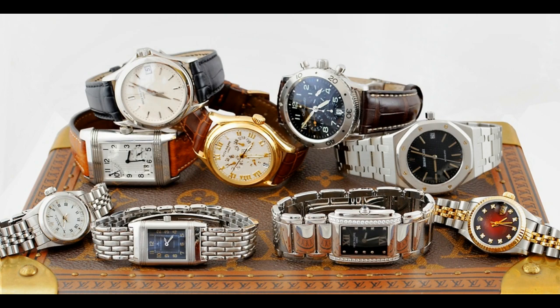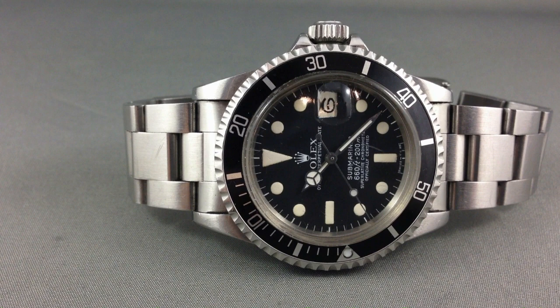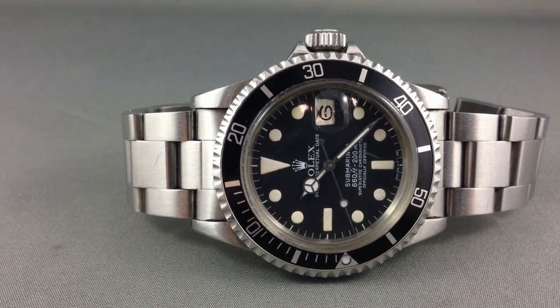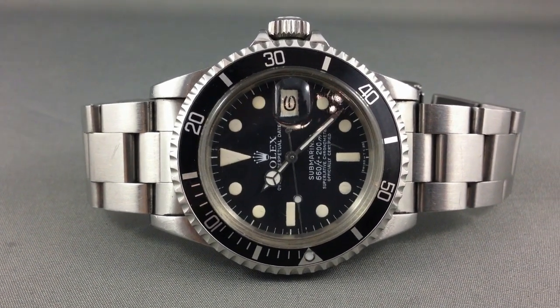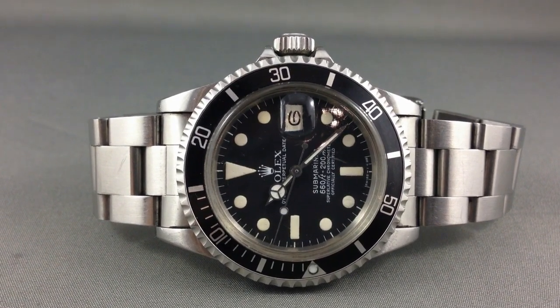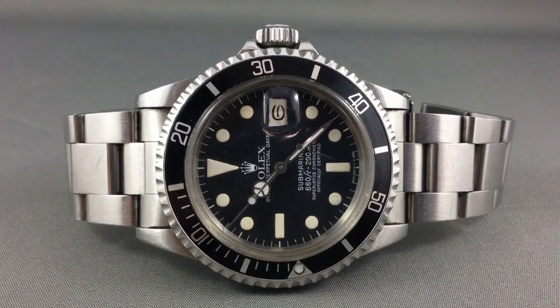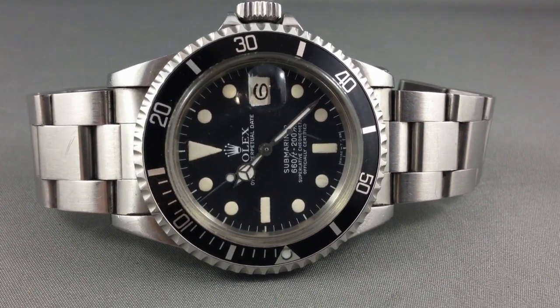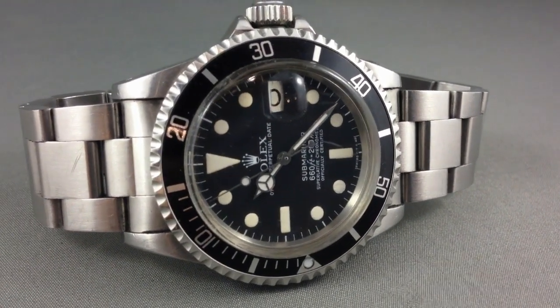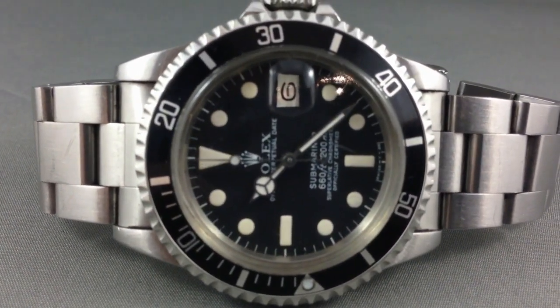And today I'd like to show you a really special Rolex Submariner. And this here is a 1680 plastic sub. This is a mid-70s Rolex Submariner with date. And the 1680, this is a white variation because some of them had the red writing. But this is a white example.